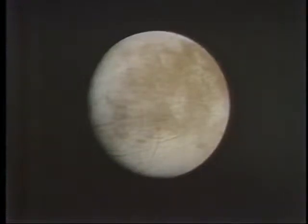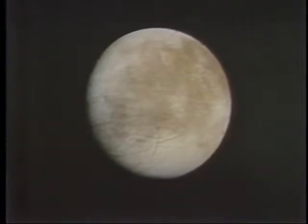Now, moving into the next satellite, this is an image of Europa. Now, this is a rocky satellite. This is actually the best photograph we obtained with Voyager 1. It didn't come very close to Europa. We'll do much better with Voyager 2. Our pictures will be about 10 times larger with Voyager 2.